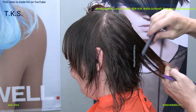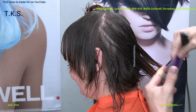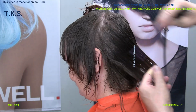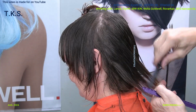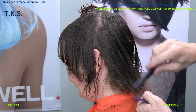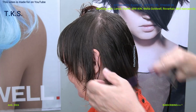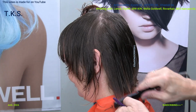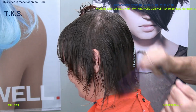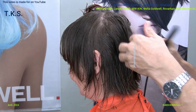Putting the hair over the center line. Watch through the hairs on the baseline. And again, I don't force anything, just leave it the way it is. Go in and let the knife do the work. Coming on the twist.